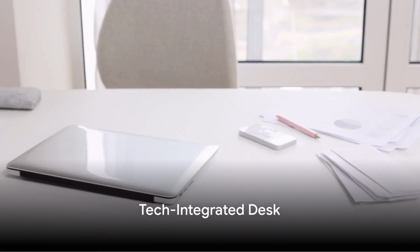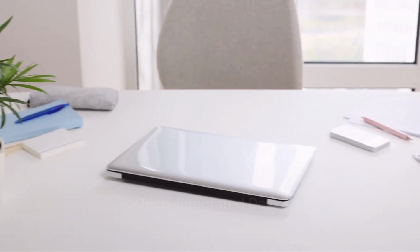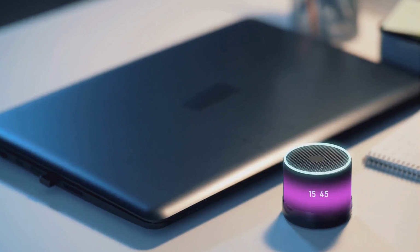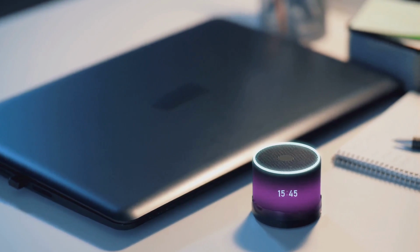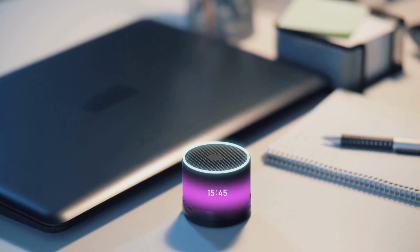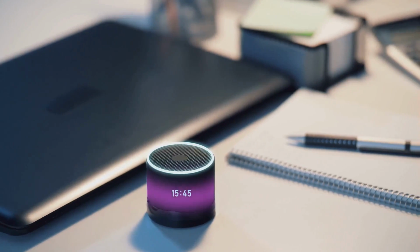Lastly, let's look at tech-integrated desks. These marvels of modern office design bring together functionality and technology in a seamless blend. Imagine a desk that's smart, just like your phone. These desks come equipped with built-in technology, from wireless charging pads to touch-sensitive controls.